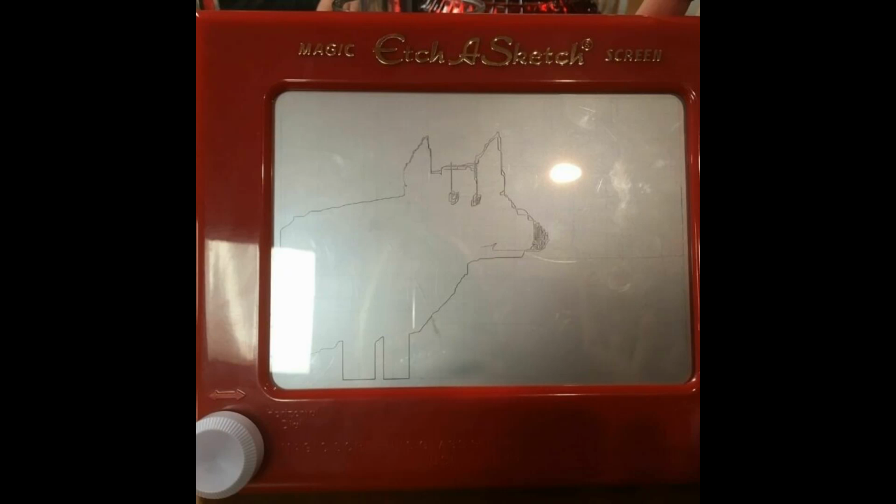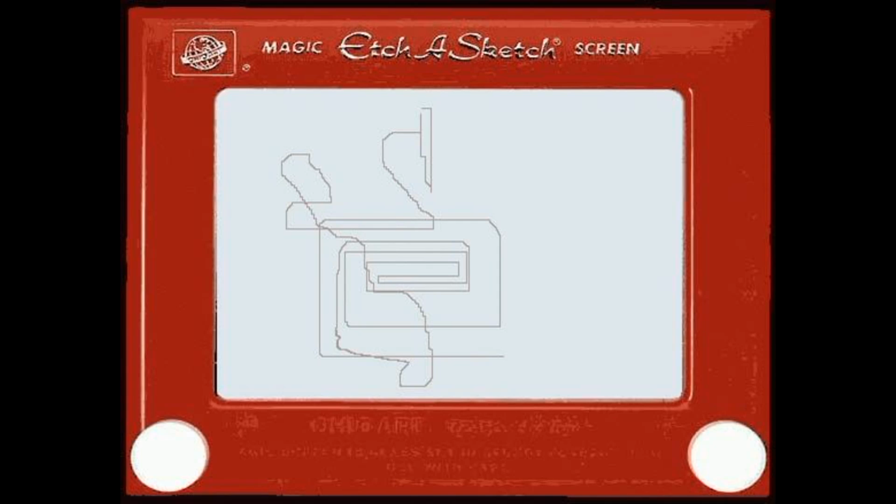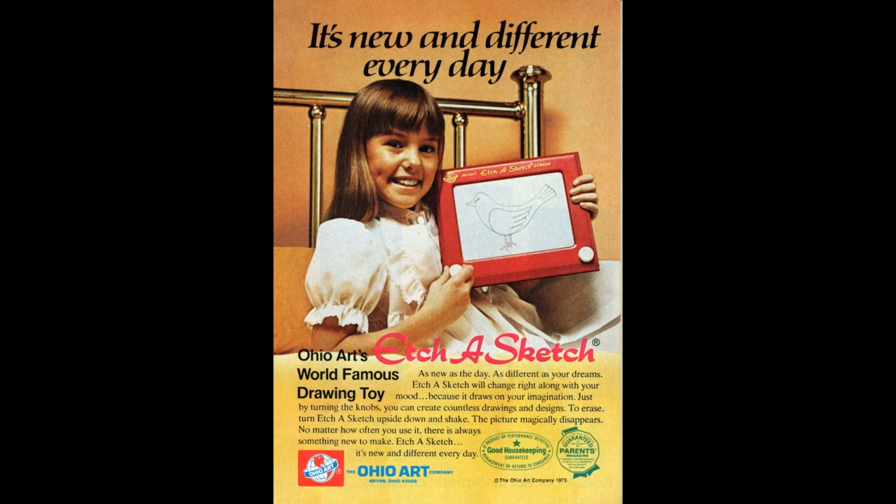Diagonals were a challenge too, as were circles, so you could forget drawing Pac-Man eating Doritos. If you wanted to keep the picture you'd drawn, you either had to take a Polaroid of the screen, or you had to go out and buy another etch-a-sketch.